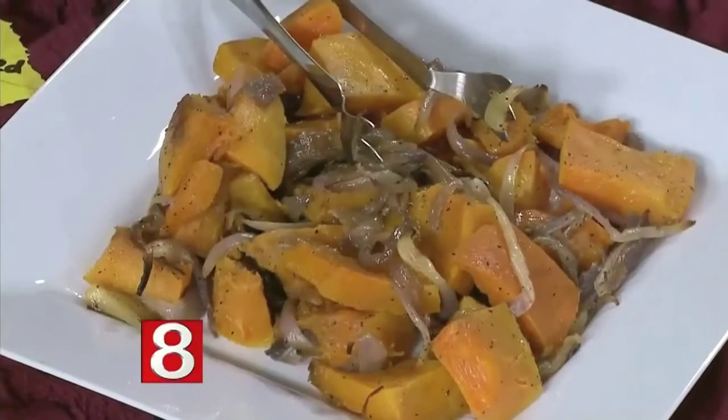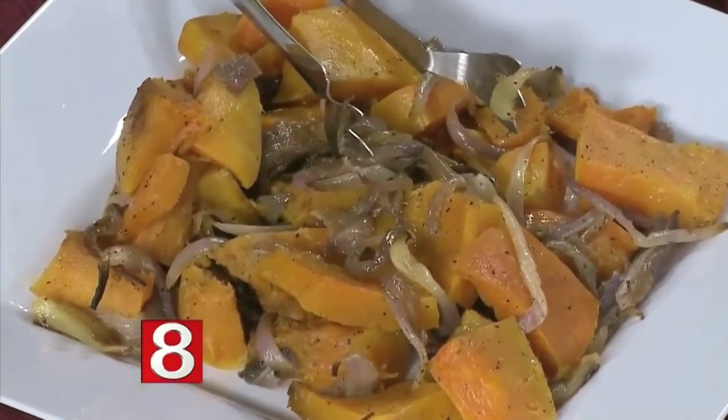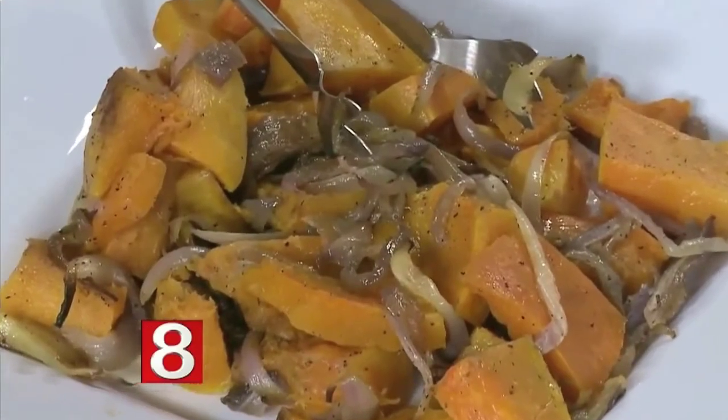I'll tell you about this. This is my sweet and spicy roasted butternut squash. So it's another good vegetarian side. It has crispy red onions in it and some pepper for spice, and then a little bit of honey or agave syrup drizzled on top. So it's got that sweet and spicy thing. Very nice. And up front here is pumpkin pie bread.